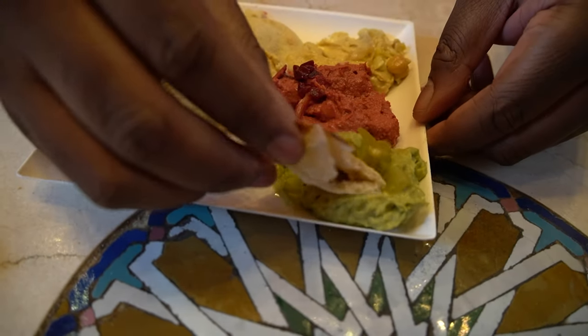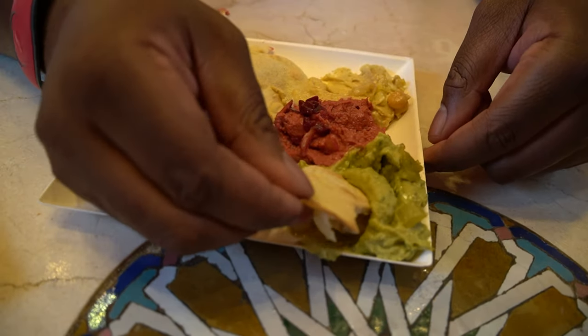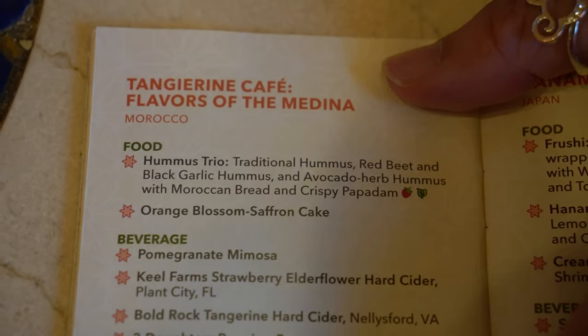So, you have this avocado hummus, which, like the princess said, is basically Moroccan guacamole. But here we are. Ooh. Oddly enough, it really just tastes like guac. I like it. 4 or 5 plus. That feels more adventurous. That's definitely better than the last one. It's definitely my favorite one by far.